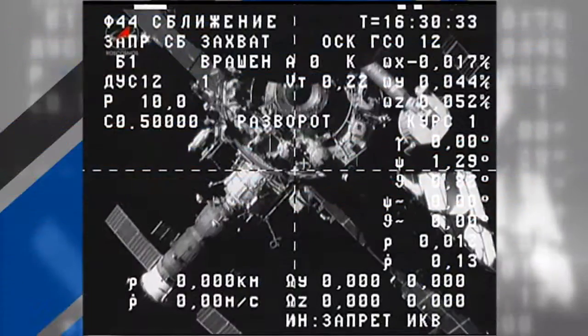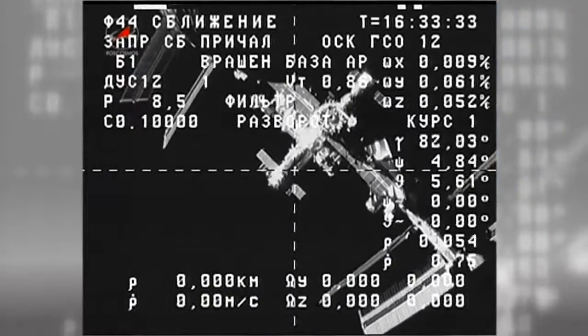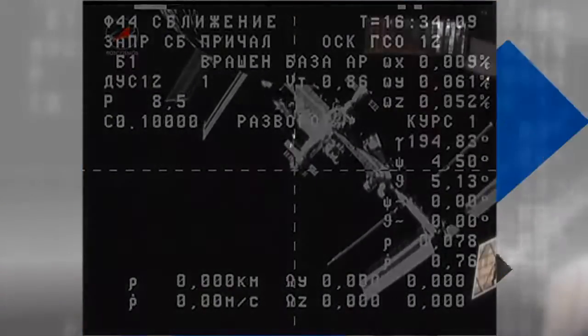This week kicked off with a vehicle leaving the station. The Russian Progress 53 cargo ship undocked for the final time on Monday. It delivered about 3 tons of food, fuel, and supplies to the station back in November and tested some new automated docking equipment during a maneuver in April. It burned up in the Earth's atmosphere just a few hours after undocking.